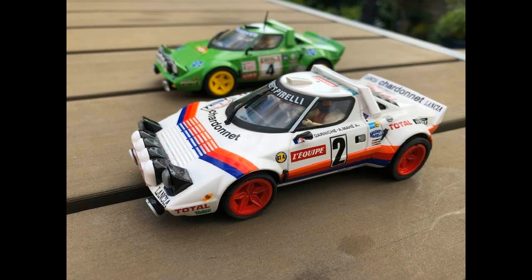I don't know if it's a correct scale. I suspect it isn't, but there's something about their chunky robustness that I just love. I think the Ninco one looks like a more accurate model, and I would assume the Scalextric one is a more accurate scale-wise model. But there's something about the slightly cartoonish nature of the Team Slot that I really like. So I've got three of those. One of them is a white kit waiting to be stripped because I've cocked up the livery.